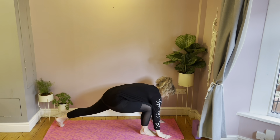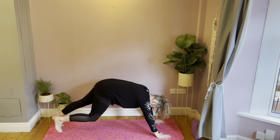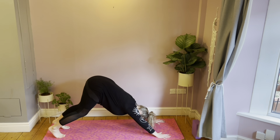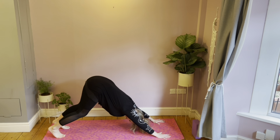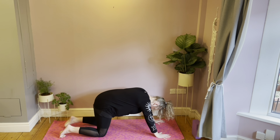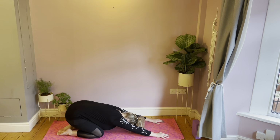Bring your hands to the floor and step the right foot back. Bend your knees gently and by pushing your hands into the floor, push your bum upwards with your knees staying bent. Breathe here. Bring your knees to the floor. Push your bum back onto your feet.